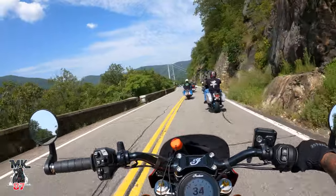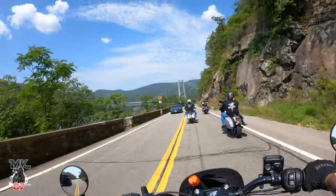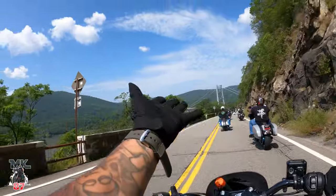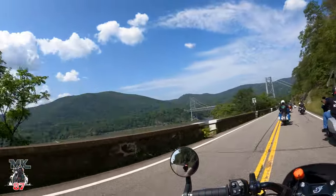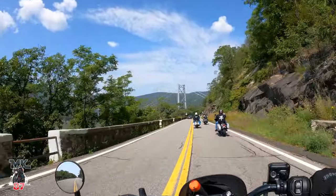This is why I love coming up here, man, because these roads are spectacular. Great roads, beautiful scenery, especially on a day with beautiful weather. Can't get any better than that.